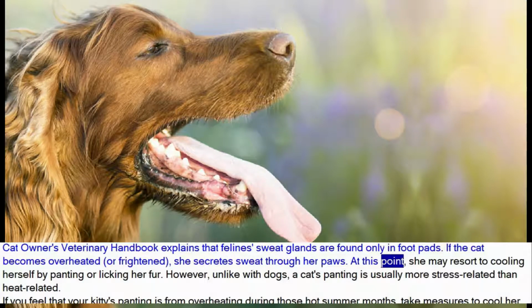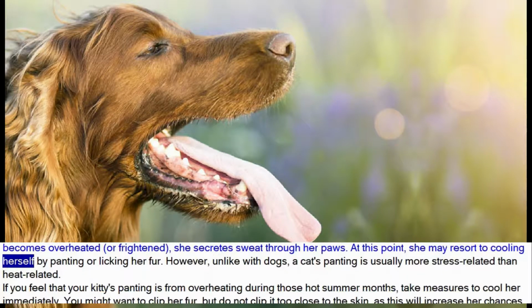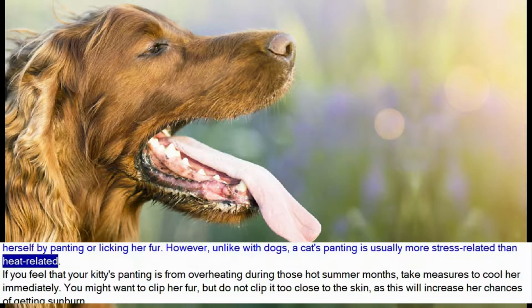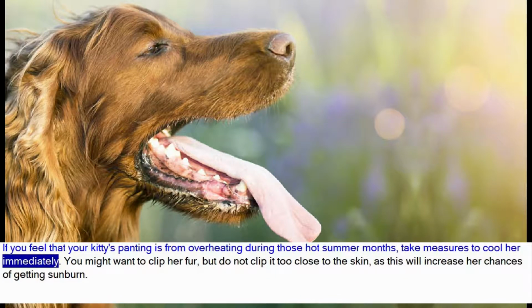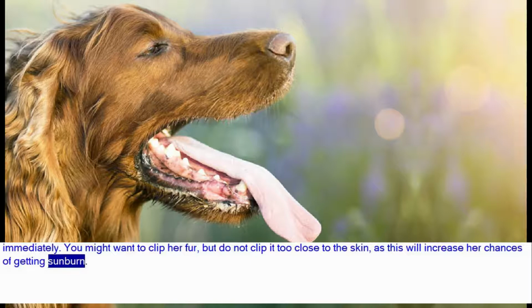At this point, she may resort to cooling herself by panting or licking her fur. However, unlike with dogs, a cat's panting is usually more stress-related than heat-related. If you feel that your kitty's panting is from overheating during those hot summer months, take measures to cool her immediately. You might want to clip her fur, but do not clip it too close to the skin, as this will increase her chances of getting sunburn.